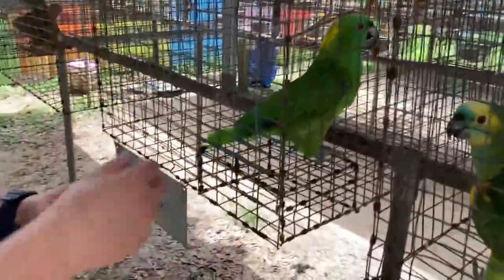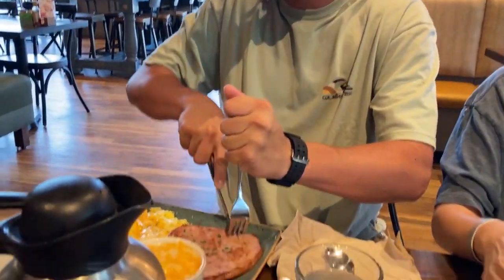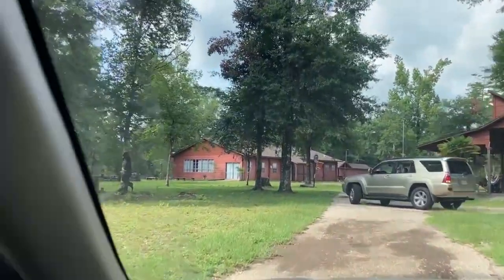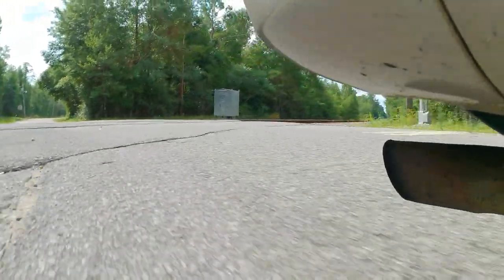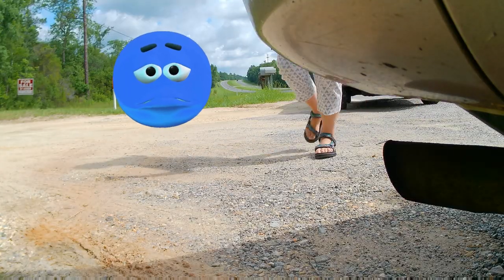And on the morning we headed home, I had the Lone Star brisket hash from First Watch. Might be the best breakfast I've ever had. Then we went to look for Mystic Spring. Never could find it. So we hugged my son goodbye and got on the road.